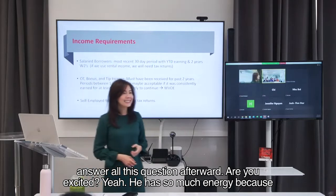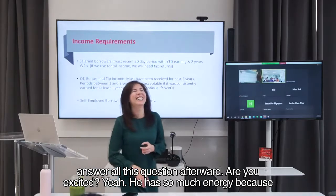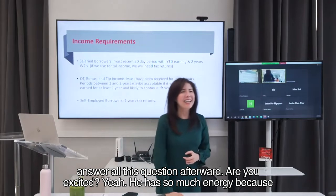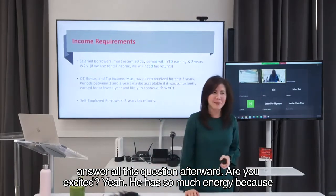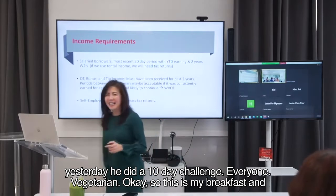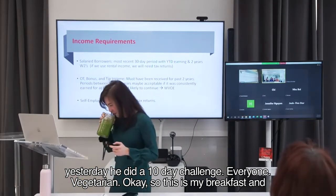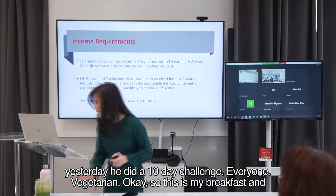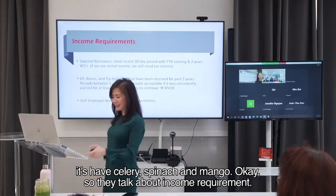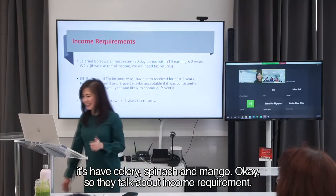Are you excited? Yeah! More energy. He has so much energy because he ate green yesterday. He does the 10-day challenge. Everyone, not me. I'm going to start this. Vegetarian. Okay, so this is my breakfast and it has celery, spinach, and mango. Where's mine?